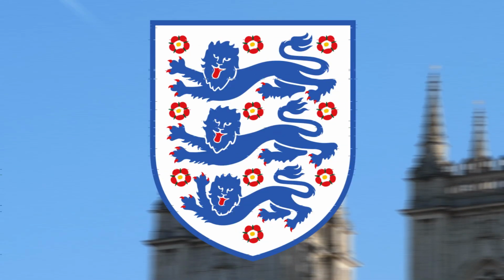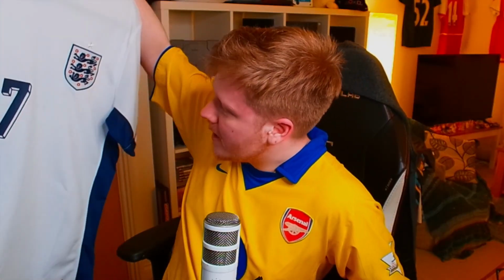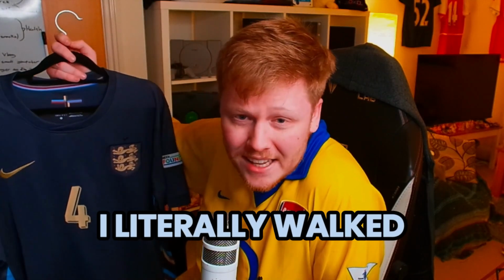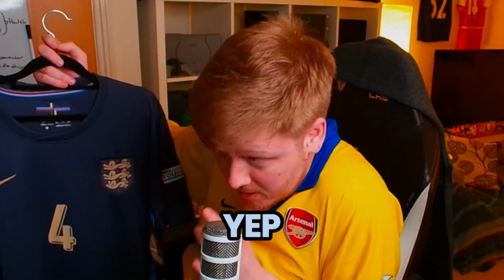And first up, we've got the England kits. So the first England kit is a Bukayo Saka. Beautiful. And I've just noticed I've got a stain on it already. You're taking the piss. Next up, another Arsenal player, Declan Rice. I literally walked through Asda, saw someone wearing this one. Yep, I want that one.